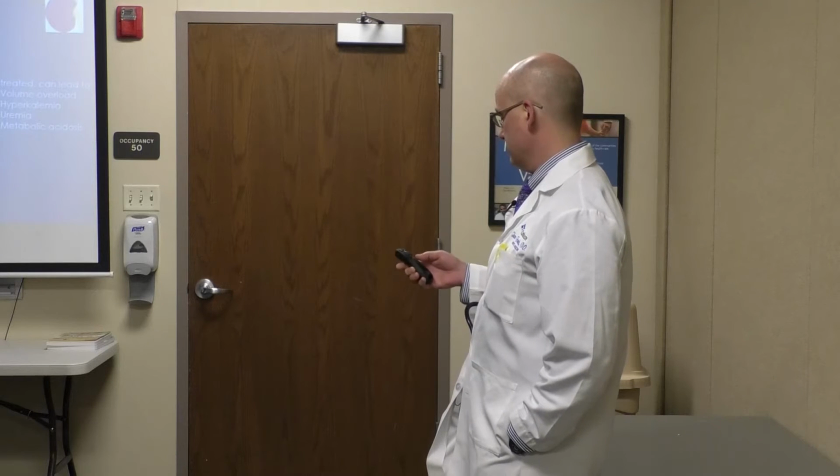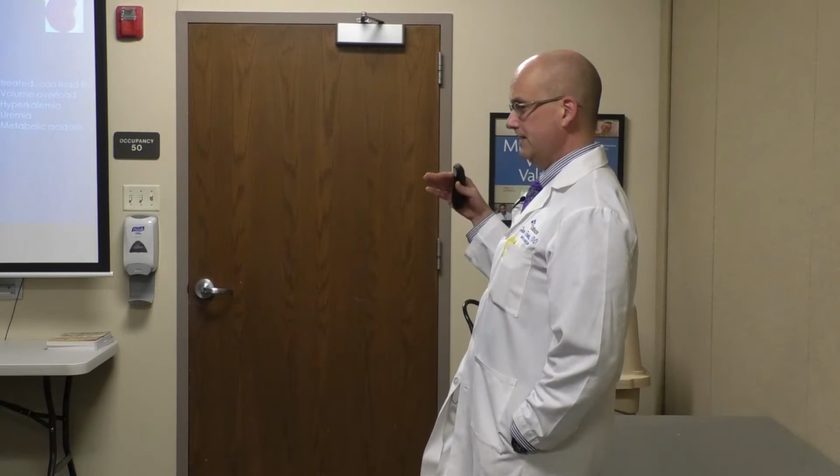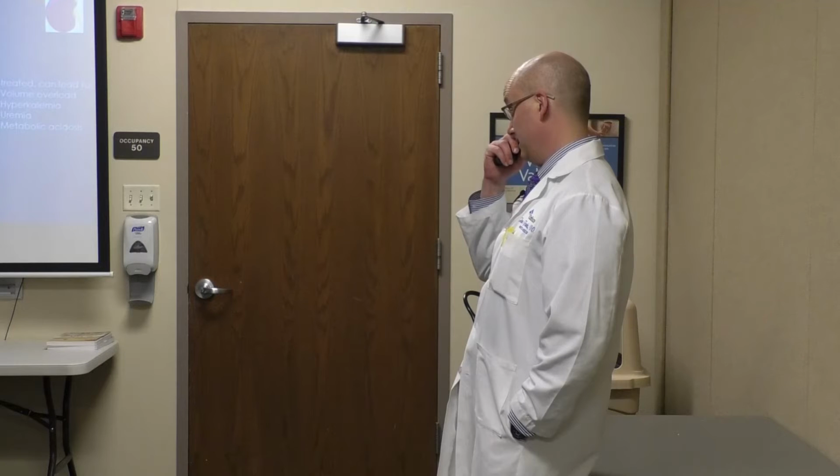So we do make a measurement between that ratio of BUN and creatinine. So if it's above 20, we say it's a pre-renal problem. If it's below 20 to 10, we usually say it's renal. Okay, does that make sense? So the BUN's 20 and their creatinine's 1, and they look dry. That's a pre-renal problem. Their BUN's 10, creatinine's 1. That's a renal problem. So it kind of just varies, but that's a good way to think about it.